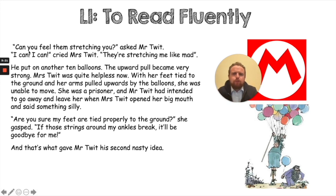"Can you feel them stretching you?" asked Mr. Twit. "I can," cried Mrs. Twit. "They're stretching me like mad." He put on another 10 balloons. The upward pull became very strong. Mrs. Twit was quite helpless now. With her feet tied to the ground and her arms pulled upwards by the balloons, she was unable to move.